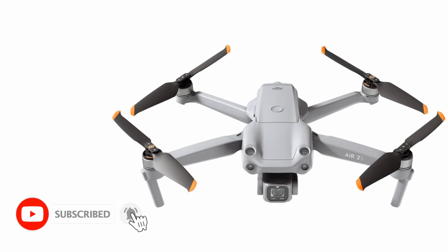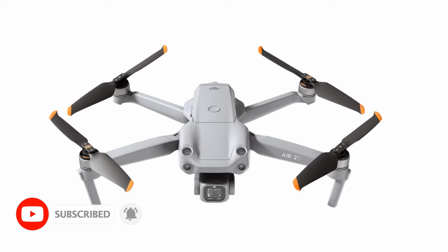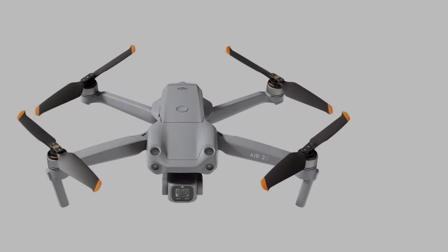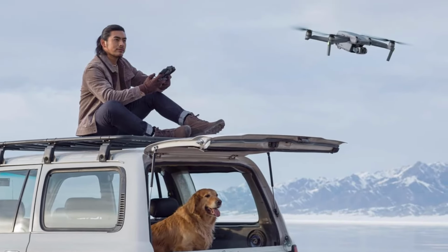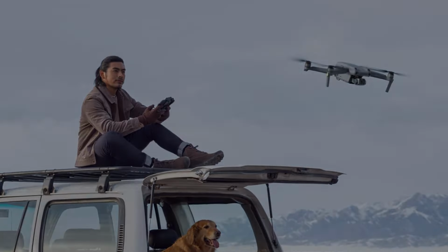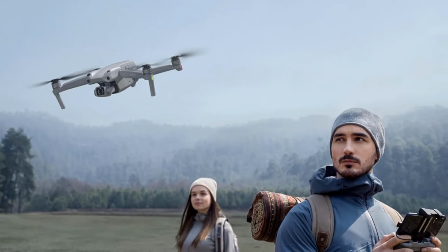Video pros should appreciate the 5.4K resolution and choice of 3 profiles too, but you may want to step up to a Mavic 3 for more serious cinema work. Keep in mind that you must register this drone with the FAA.